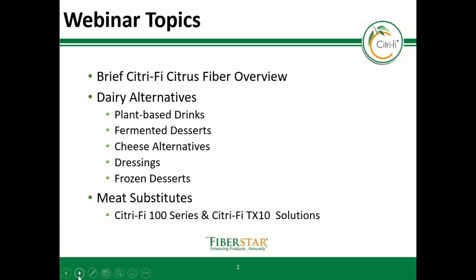Today, we'll be covering the following topics. First, we'll review Citri-Fi citrus fiber's key positioning, benefits, and product lines. Then we will move into the core of the session, which will cover two key areas in plant-based foods, which are dairy alternatives and meat substitutes.